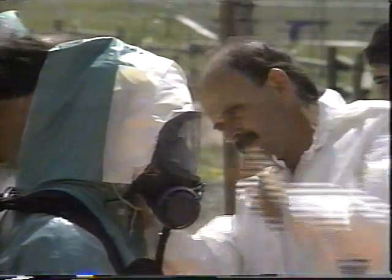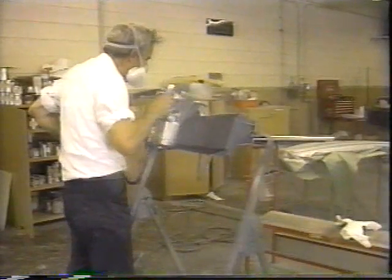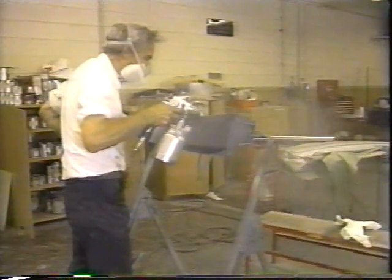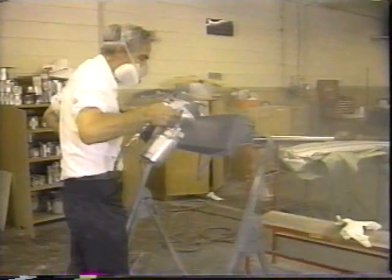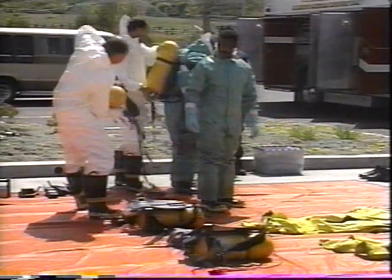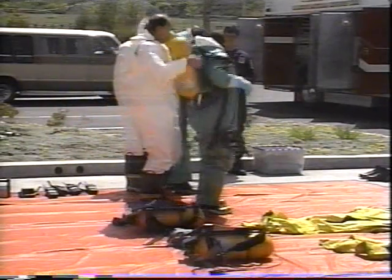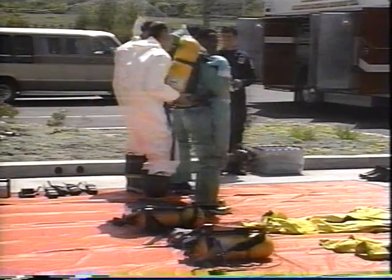Breathing harmful vapors is another method of entering your body. Just as in your home, you may use spray paint or toxic cleaners. If you breathe the vapors from these materials, you're exposing your health to these hazards. In the workplace, your employer provides the proper protection. All you have to do is make sure it's used properly and when it's supposed to be used.